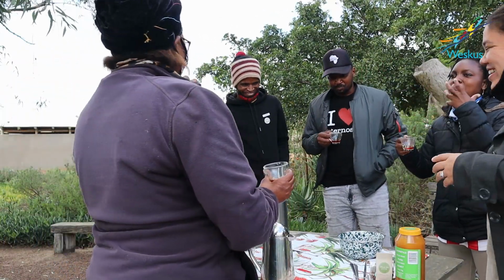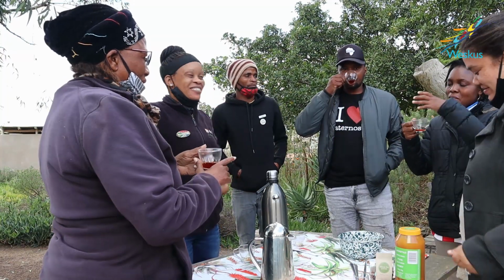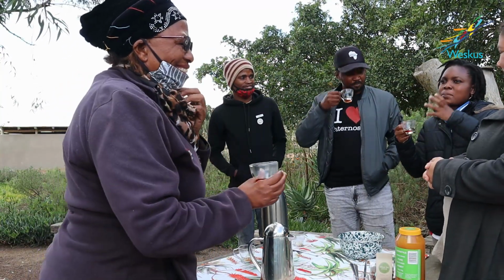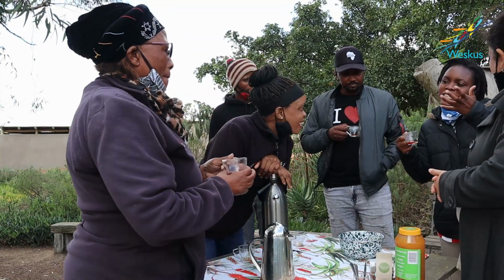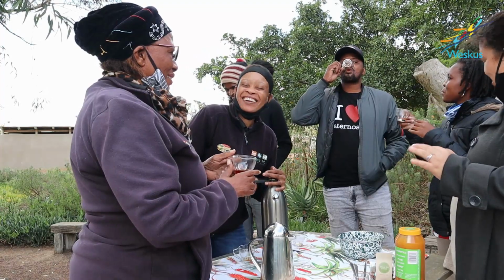I didn't expect it to have that punch. You see, when you said you did put the rooibos, I was expecting to have the rooibos taste. And I don't know what I was expecting. This is with my COVID.